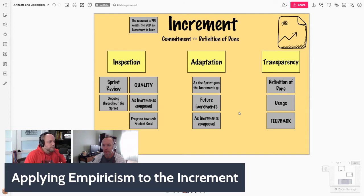That's really the closing of the feedback loop, right? So we need that feedback loop closed in order to bring whole team understanding to the value of the increment, the usefulness of the increment, the impact of the increment. All of these things are made transparent through release, right? And so the increment becomes transparent in a number of different ways.